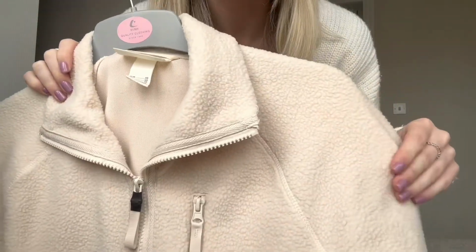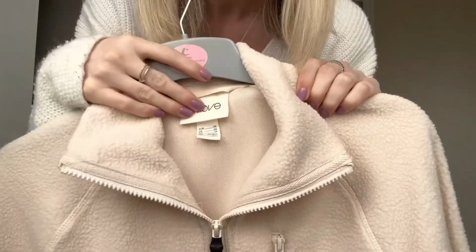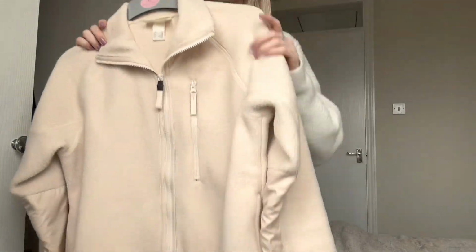And it is the loveliest teddy material. I have washed it a couple of times and it is still just as good quality as before. I did get it from H&M. And I got the size extra small, which is actually the perfect size, I think, for a size 6 or 8.